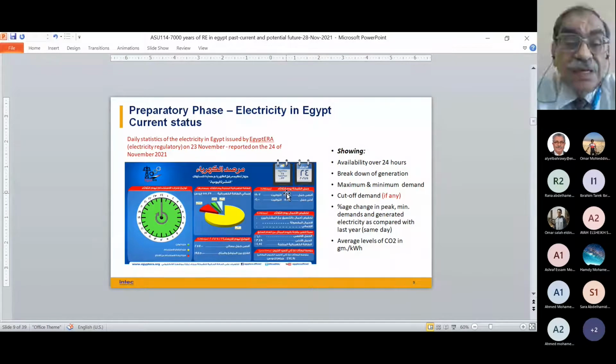The nice thing also is I'm just showing you here the daily statistics which is issued by the Egyptian Electricity Regulatory Agency and Consumer Protection. The left side of it, which is shown here totally in green, shows that electricity in Egypt was available around the 24 hours. If any interruption had occurred, then a red or a yellow color would have shown up, and it just shows that the electricity was available around the 24 hours.